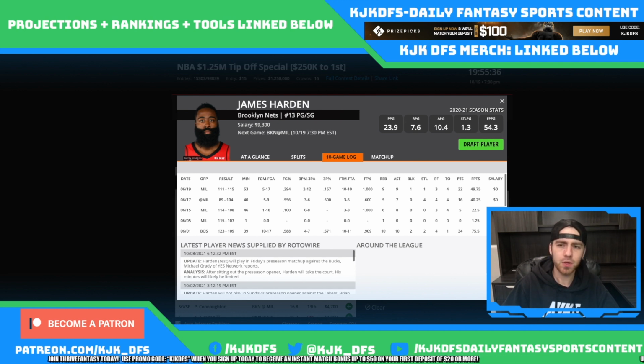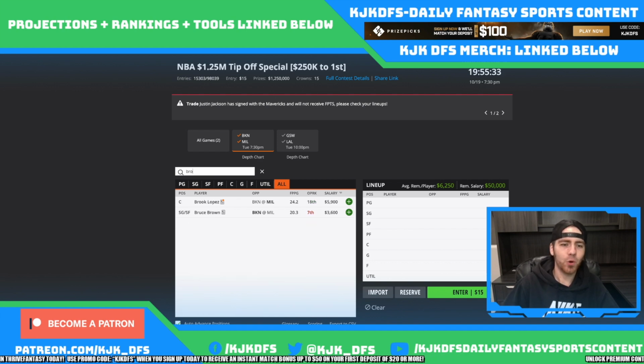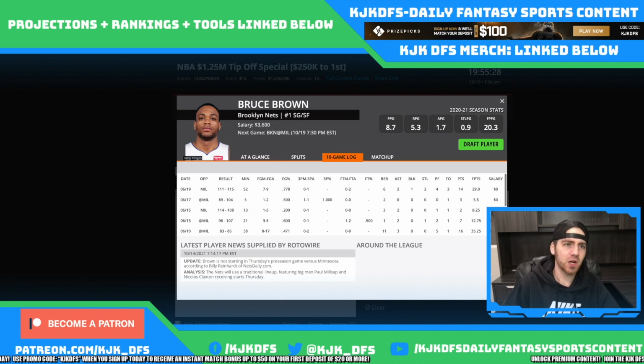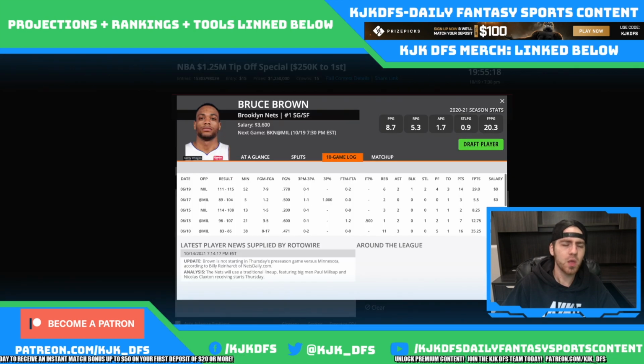We have Bruce Brown, who I think is priced way too cheap here for this opening night game at only a 3.6 price tag on DraftKings. I mean, the guy is expected to start. He's going to get plenty of minutes here. For the time being, as far as my projection, I have him projected to go out there and play 22 minutes. That's just a raw projection from a first look aspect as well. And he's just too cheap. He can shoot the three ball. He can do it all on DraftKings at 3.6.